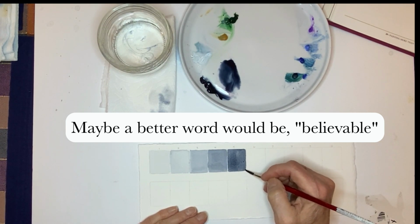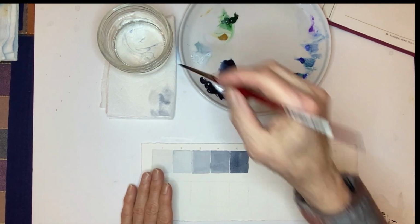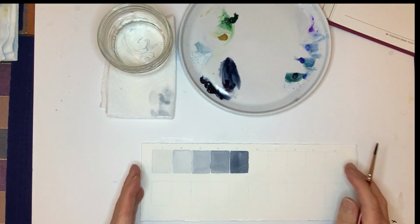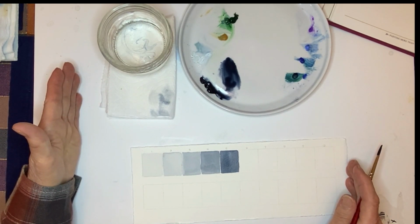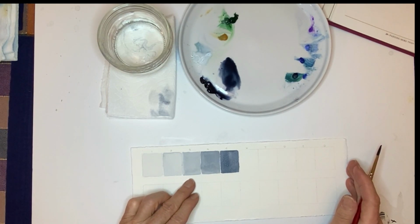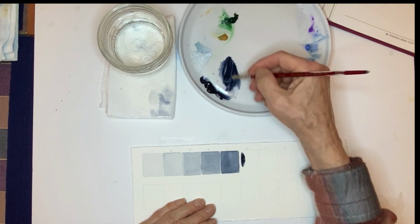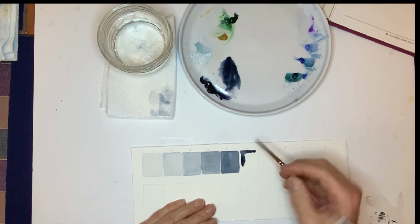And as I think about that too, any of the other shadows that you have in your picture should fall into that range. So you don't want to have two buildings side by side. The shadowed side of one of the buildings is nice in that 5 or 4 range. And then the other building, you kind of forgot about that principle maybe, and you did it in a lighter value. It's not going to read very well. So you want to make sure that you're consistent with your shadows.